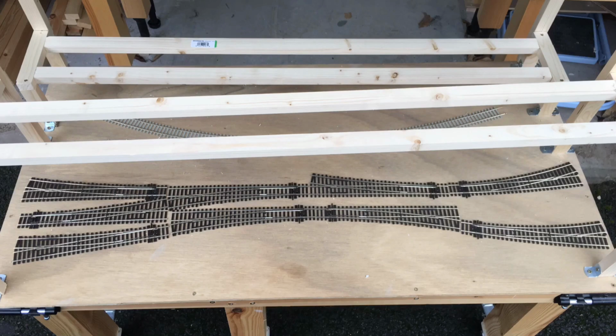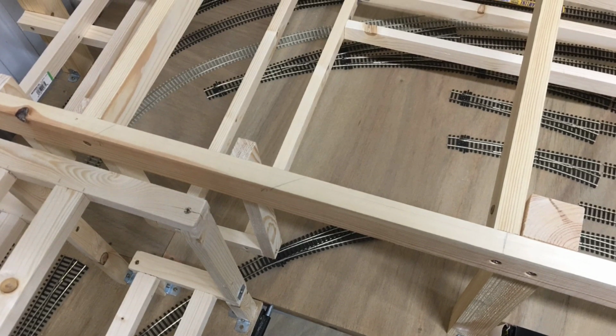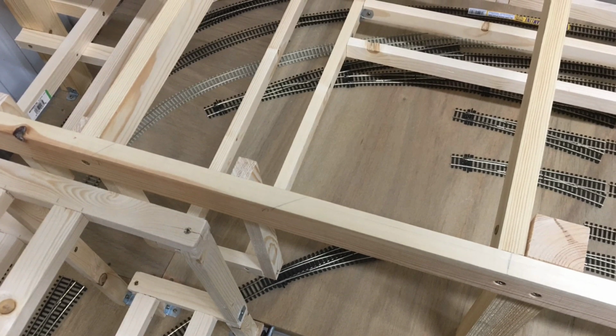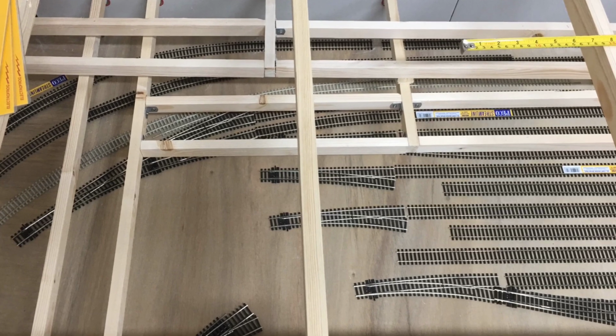As it comes onto the removable baseboard section, this is an area where I thought I could get a lot of the point work in, so that you could switch tracks and fan out towards the fiddle yard on the other side of the layout. As the pictures of the track planning progress around towards the main fiddle yard, you'll see a number of points that also got put out, to see how many fiddle yard lines I could have on this main section here.